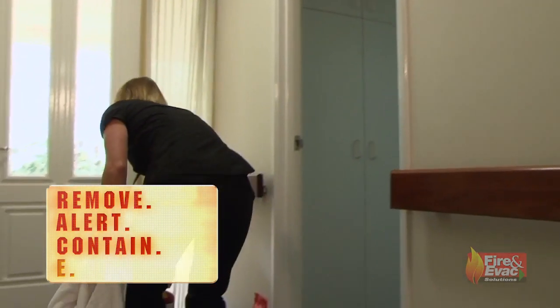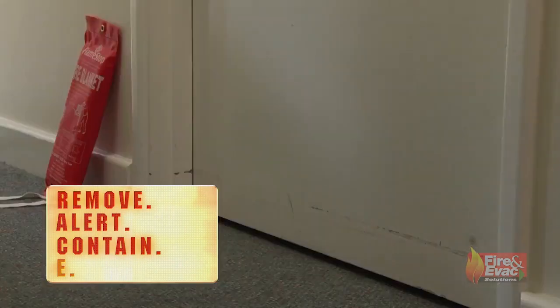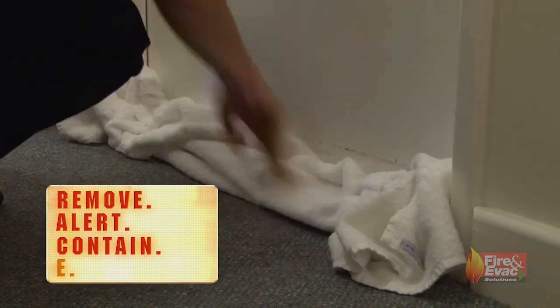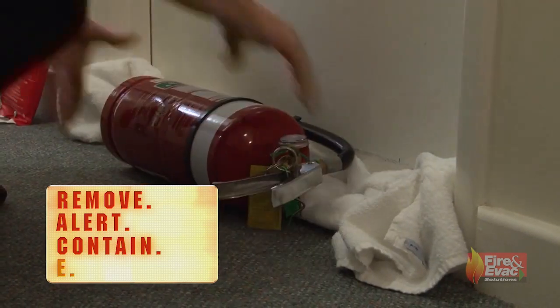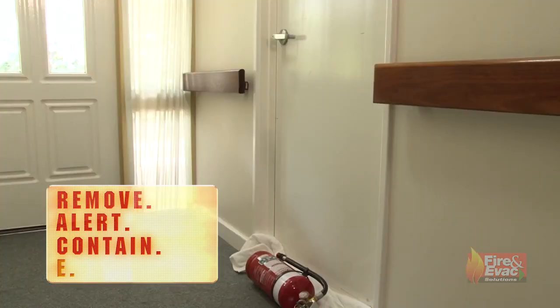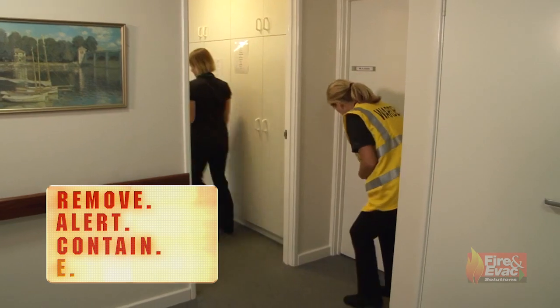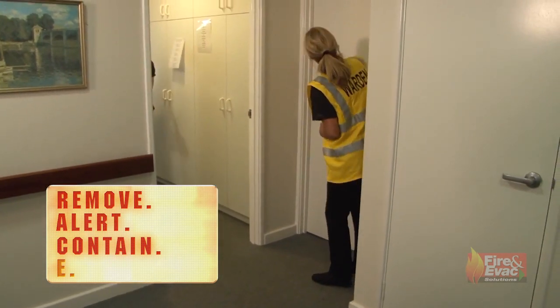After a thorough sweep of the room and ensuite, Erin simply closes the door to minimise smoke entering the corridor. She then packs a towel at the base of the door to create a smoke seal and places the fire extinguisher in front of the door to assist with identification of the room involved with the fire. A typical fire service response time within the metropolitan area is 6 to 9 minutes.